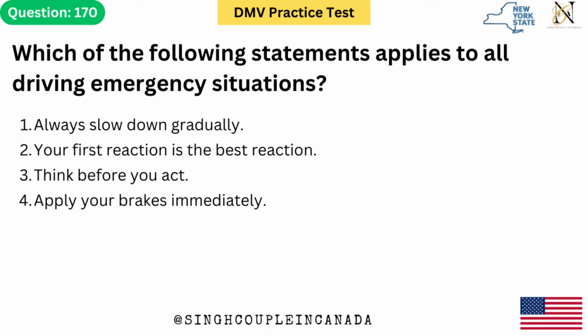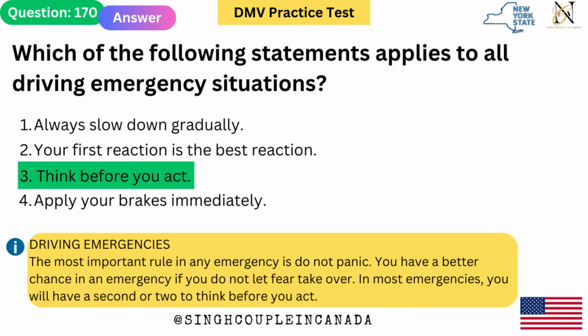Question number 170. Which of the following statements applies to all driving emergency situations? 1. Always slow down gradually. 2. Your first reaction is the best reaction. 3. Think before you act. 4. Apply your brakes immediately. The answer is 3. Think before you act.